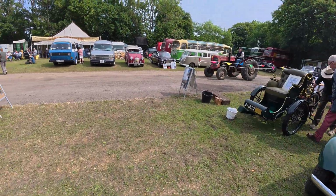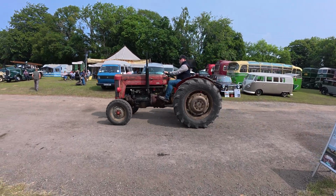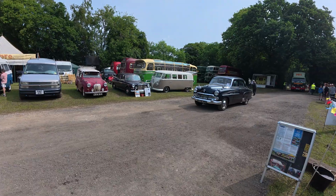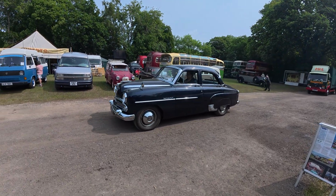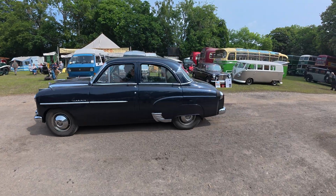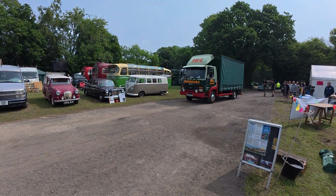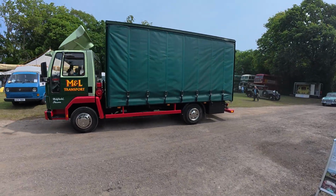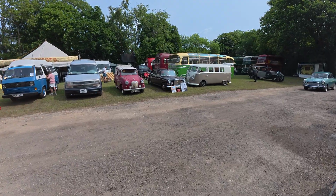Oh, some more stuff arriving. There's a Massey Ferguson, some kind, probably a 65, and there's a Vauxhall Velox. Behind it is a Ford Cargo, 1989 model, used to operate in Uckfield by the looks of things.